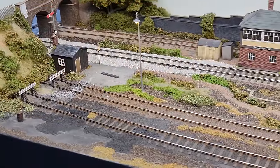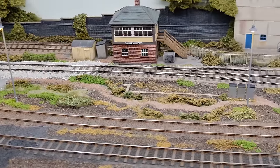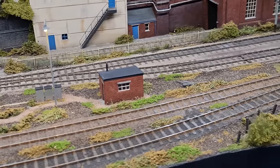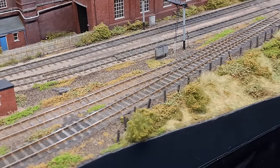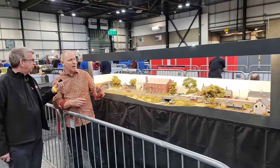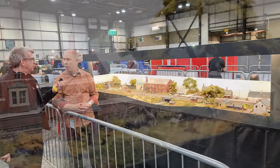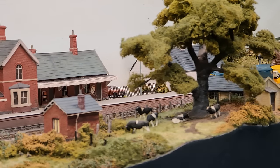What period is it set in? So it's set around 87 to 89. And you've got some working features on the layout, which when you look closely, you wouldn't necessarily notice to start with, but then when the train approaches, things start to happen. Particularly for this show, we've added a few new working signals, some of the ground discs, for example. Previously, there was only one fiddle yard on the layout. We've made the signal at the end now operational as well, a lightly working ground signal. That's very subtle. Thank you.